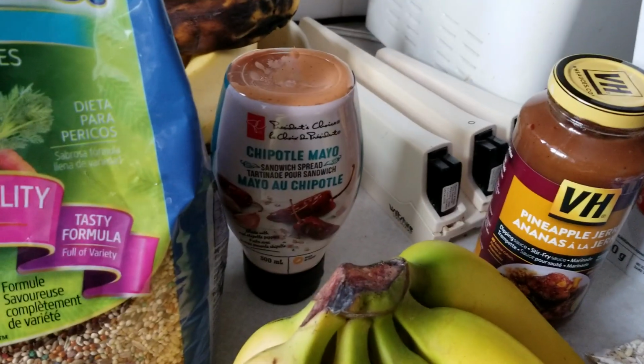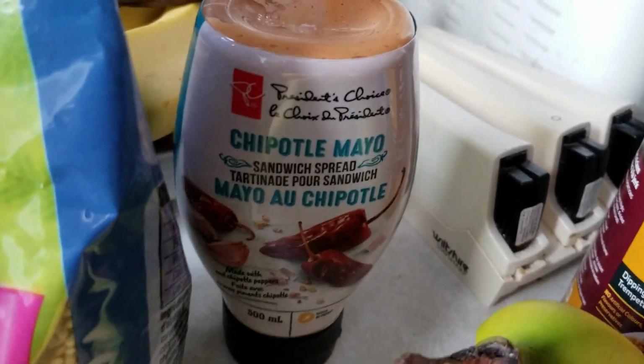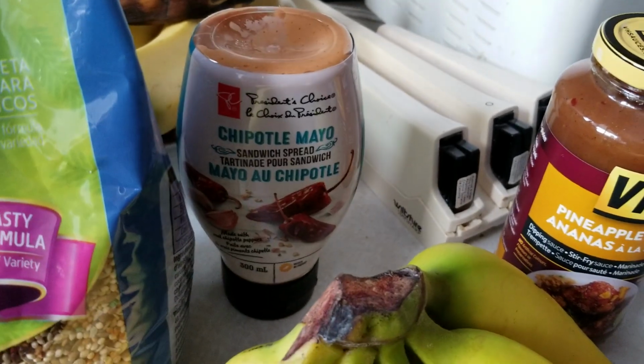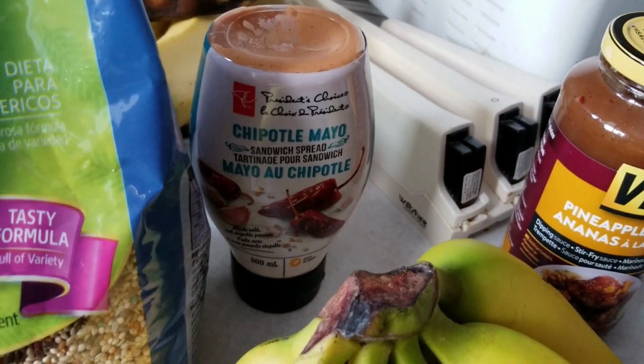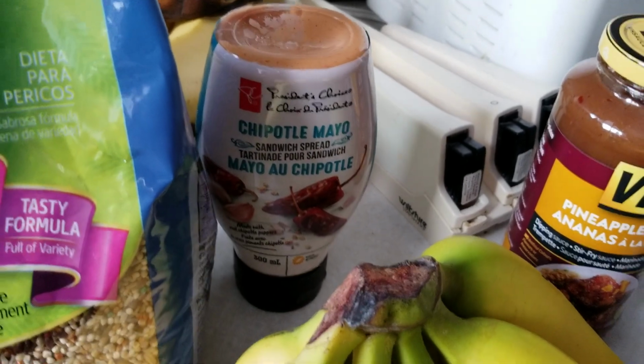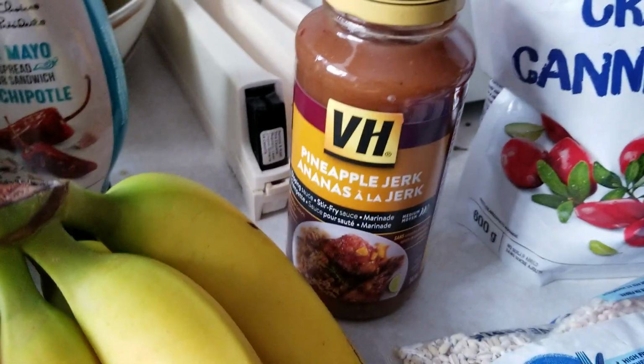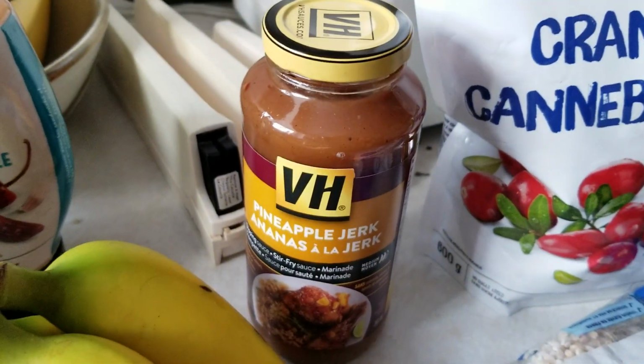This chipotle mayonnaise, and again, you see the PC President's Choice brand. This was an item that my husband picked up. He tends to like things that are spicier, like chipotle, whereas I tend to like more milder things. He wanted to try it, so we grabbed that. Then he also grabbed this pineapple jerk sauce.